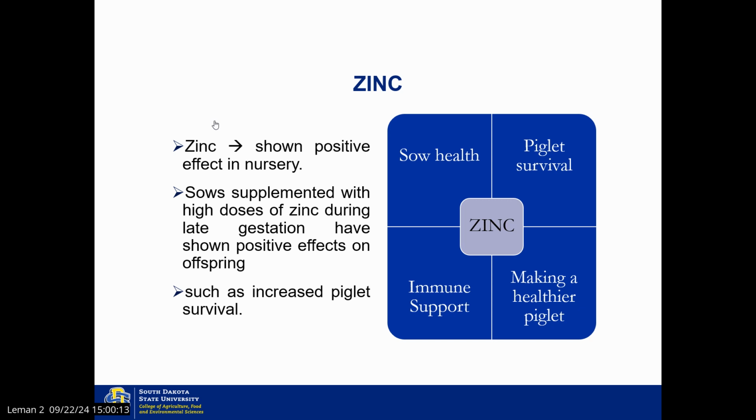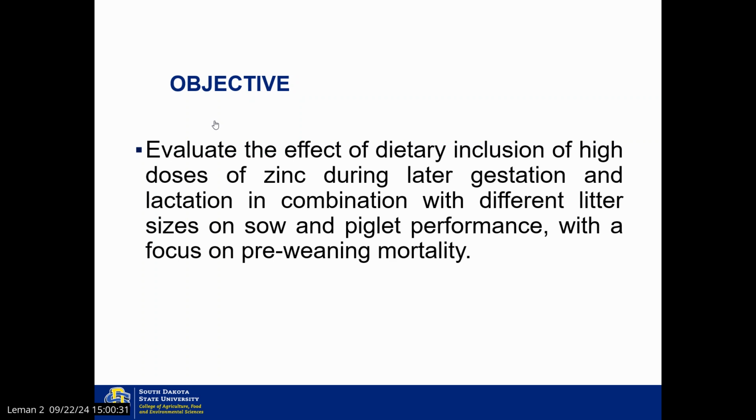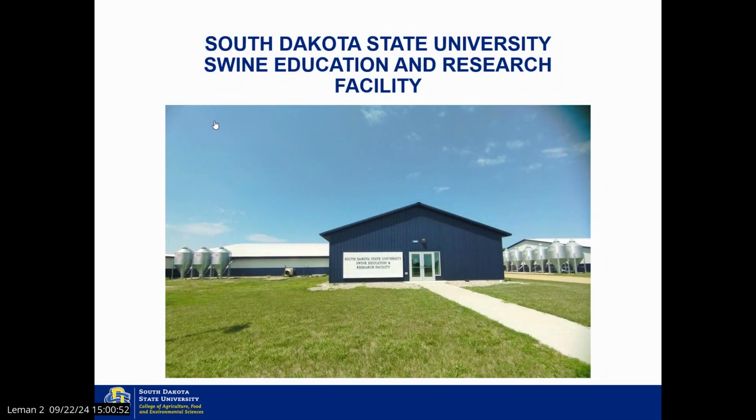So there is some research already on zinc. What is the role of zinc? Improving immune support for the sow, or for the animal in fact, making healthier, heavier piglets. That said, the objective of this study was to evaluate the effect of dietary inclusion of high doses of zinc during late gestation and lactation, in combination with different litter sizes, on sow and piglet performance, with a focus on pre-wean mortality. This study was conducted at the Swine Education Research Facility at South Dakota State University.